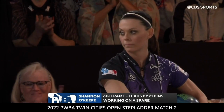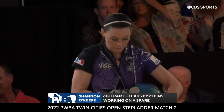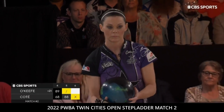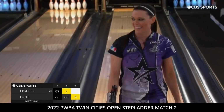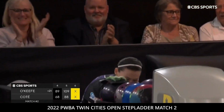And the difference here in this match is this lane, because Shannon has bowled beautifully on this right-hand lane in this game. She's coming off of a strike, and she also had a spare, but she's at least had much more success on this than Bryanna has so far. And continues to have. That's a double on this lane. The pesky right lane for Shannon O'Keefe.